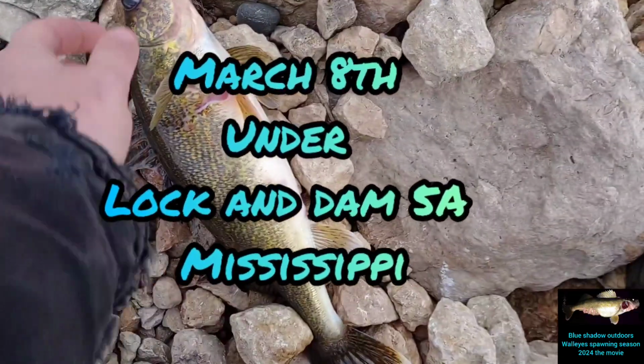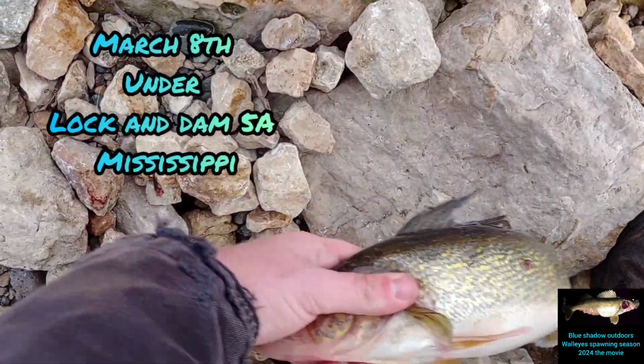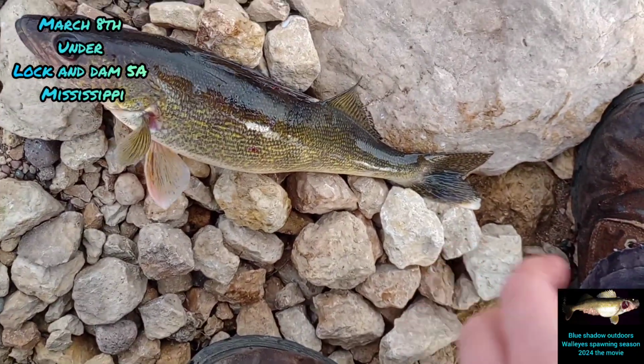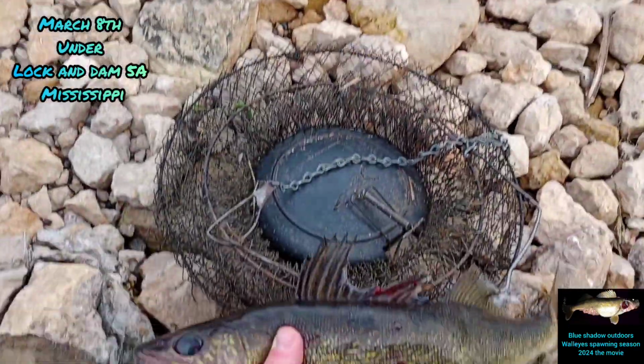Guy goes back. There he goes. Unless he wants. There he goes. 4:30, finally caught a walleye. A lot of work. First one, 16 inches below the dam.